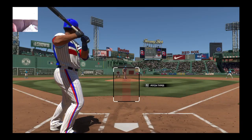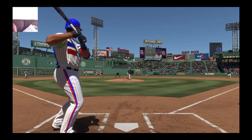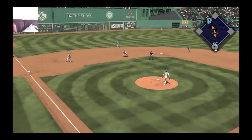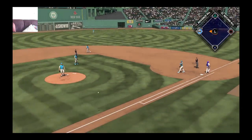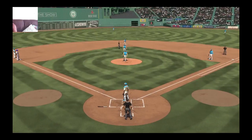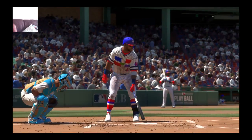Ready for another chance, Edwin Encarnacion. He comes in 0 for 2 thus far. Bouncer to the left side. Sandberg ranges to his left. Throw on to first. He'll take care of Encarnacion for the second out.